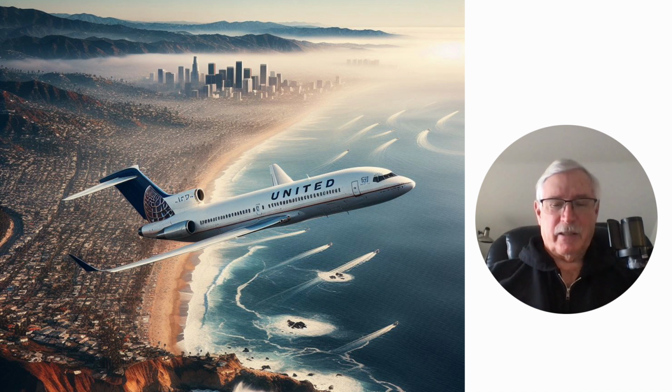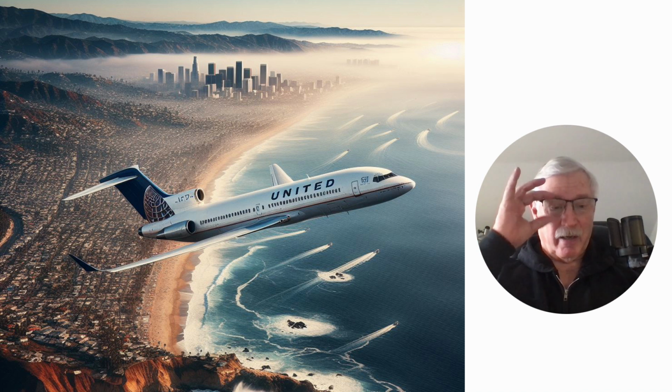United Flight 266, January 18th, 1969. They're taking off out of L.A., Los Angeles Airport there, and they're going to Denver, and then the final destination is Milwaukee. Well, they crashed into Santa Monica Bay, 11 and a half miles offshore, killing all 38 people on board. Fortunately, it had a fairly light load.